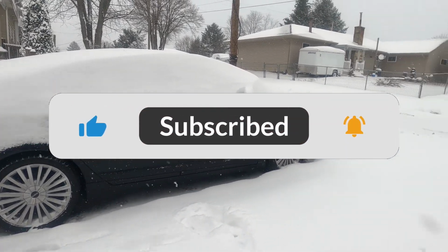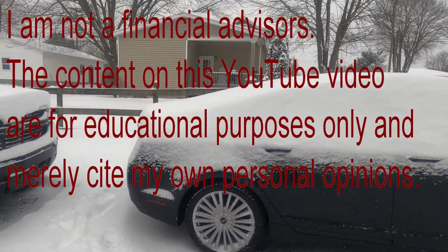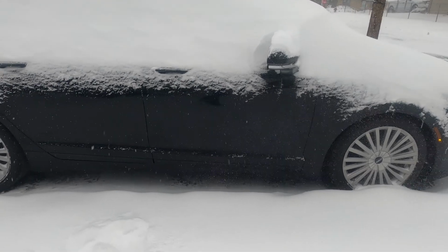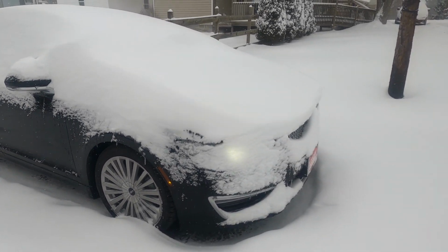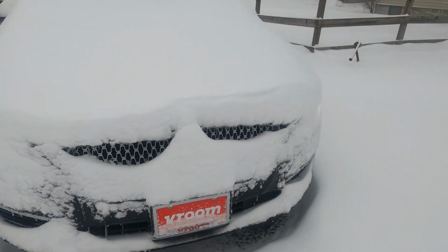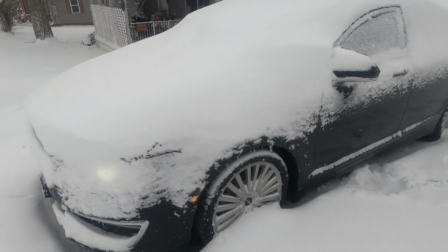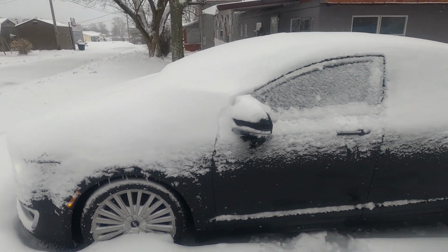So we're out here today on a very, very snowy day. Bought a car from Rome recently. This is the car I bought, Lincoln MKZ. It has a lot of snow covered up on it right now, but we are going to do a walkthrough over the Lincoln and kind of just give people what to expect when you're buying a car online from one of these car dealerships such as Vroom or Carvana.